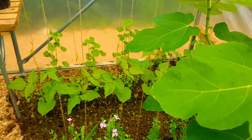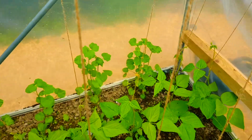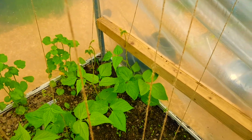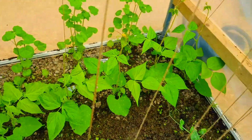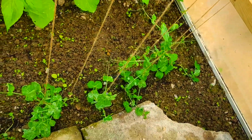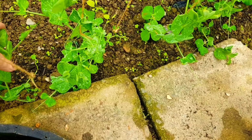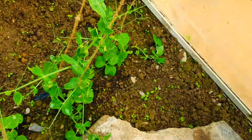Anyway, I'll just give you a quick tour. I haven't even looked at these myself. So back here we've got our Lavatera. I think our little pineapple berry is growing over there in the corner. These beans are doing well. Look, they're starting to really grow now. These peas at the front are doing well. I just need to train them in a bit more, making sure they all latch on to their appropriate strings. So they're all growing away now.